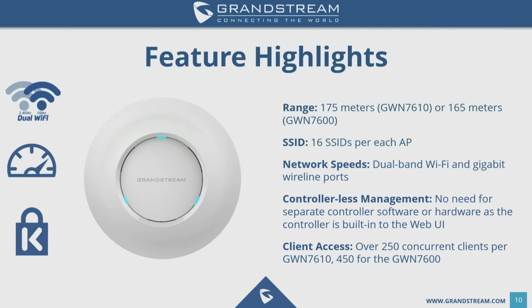We talked about the network speeds, the controllerless management. To begin to introduce that, I'm going to talk about that more on a slide coming up. With all of our access points, and even with the routers, there's no need for a separate controller software or hardware, which is what most other manufacturers require, that you have to go purchase or use a separate piece of hardware or software known as a controller to set up and manage your entire network. You have to integrate that controller with each access point in order to manage each access point.